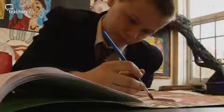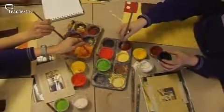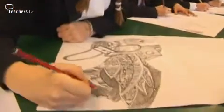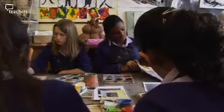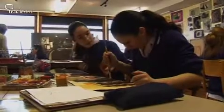Art teachers are required to give students levels at the end of Year 9. Levels which take into account a student's work over the academic year.